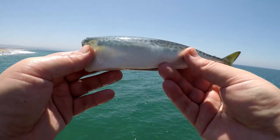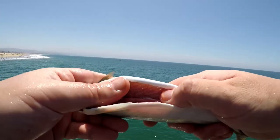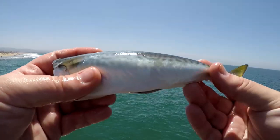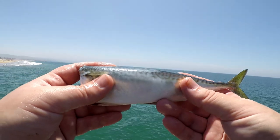If you can pull out these mackerel, you're having a good time. So if you pull out these mackerel, I like to clean them and fillet them and get the guts out as soon as I pull them out. Then whenever I get home, all I have to do is score them and cook them, and we'll get to that part later. So stay tuned, guys.